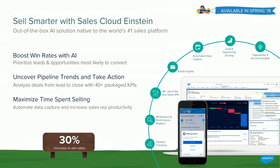But in addition to that, we're also giving our existing Sales Cloud Einstein customers in Spring 18 the ability to look at trends in the Einstein Analytics sales app. And this comes with 40 prepackaged key performance indicators that help you use those trends to indicate what is the next action you should take based on what you're seeing on a bigger level. And I also mentioned that Sales Cloud Einstein comes with the productivity tools, which help your sales reps spend more time selling and less time entering data into the CRM systems.